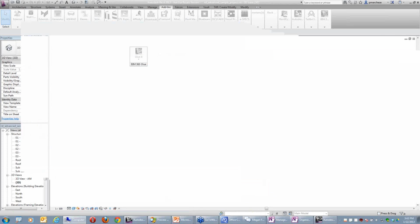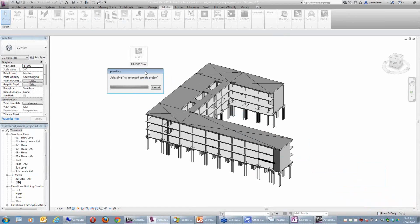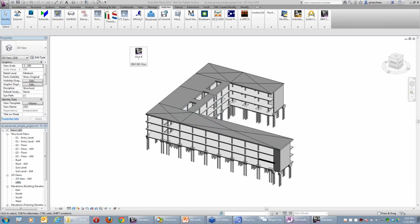Now, this is going to upload that model, and you're going to see down here in the corner how quickly it's uploading. So, almost finished. There we go. So, that was pretty much it. That file that I've been working on in Revit now has been uploaded to the cloud and set up to be actually used and viewed inside of that program. So now that it's there, let me hop over to that program.